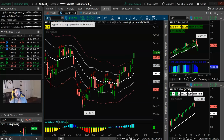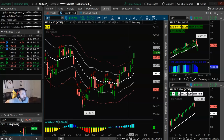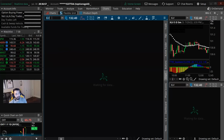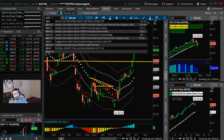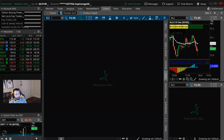In terms of where I want to get long, I think the easiest trade on a pretty good dip would be getting long the QQQ or the SMH. That covers all your bases. And like we talked about, energy looks good. You could buy energy on a dip. Healthcare looks really solid. You could buy healthcare on the dip. You could buy the industrials on the dip. You could buy consumer staples. You could buy the utilities.